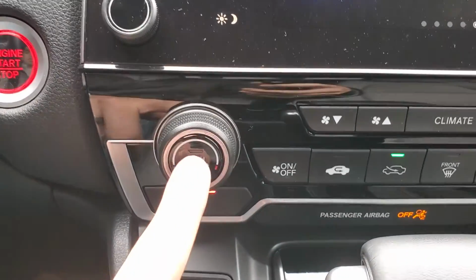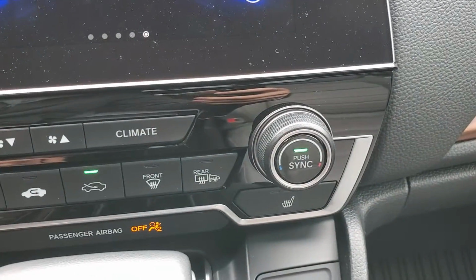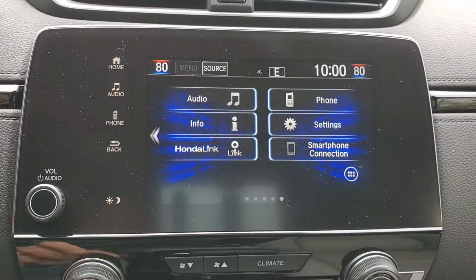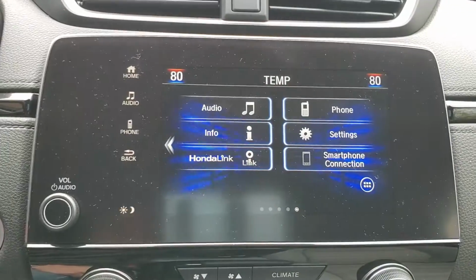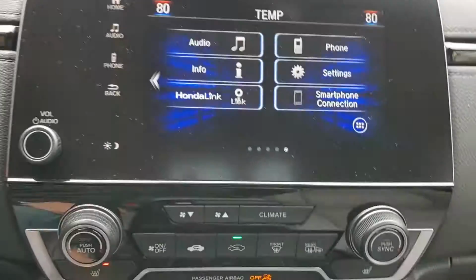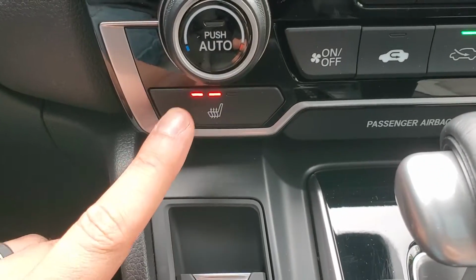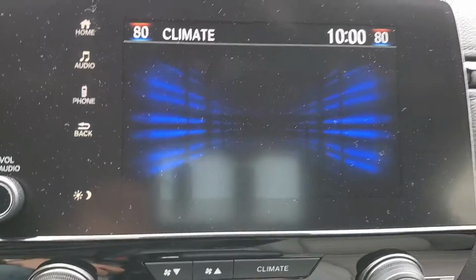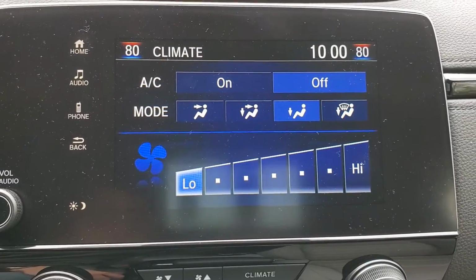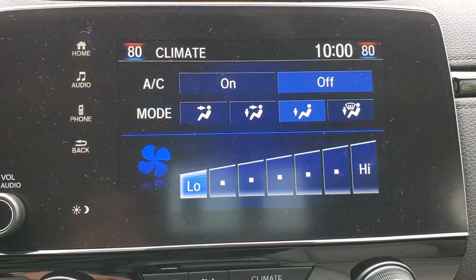Within each dial, we have a button. On the driver's side, we have auto mode. On the passenger side, we have sync, which would pair those two zones together. If the driver or passenger want different temperatures, they simply have to change them to get what they want. Beneath that, we have our heated seats for both driver and passenger, high, medium, and low settings for that. We also have a climate button there, which allows us to open up a screen where we're able to change some of those primary climate control functions right up on the screen of the car.